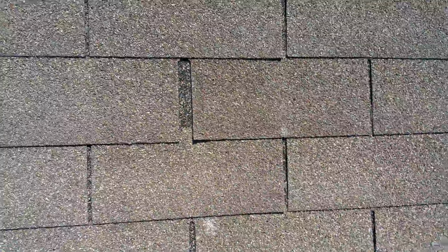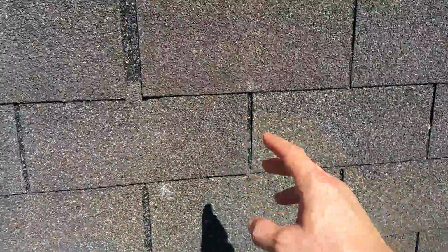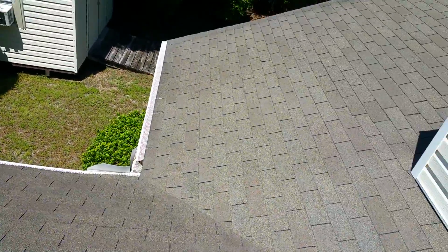Something else I'd like to point out too, in certain spots, here's a good example. We've got some places where you can see that this is wider than my finger, and it really shouldn't be that wide of a gap between the shingles. That can be a problem. That can take workmanship, really. That can allow water to get underneath those shingles.